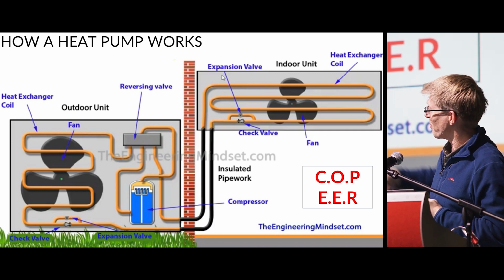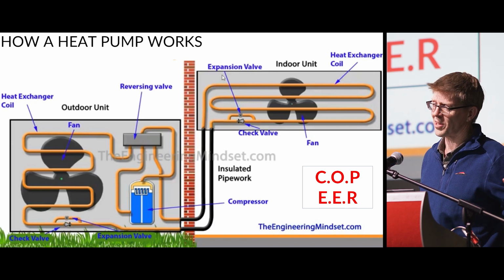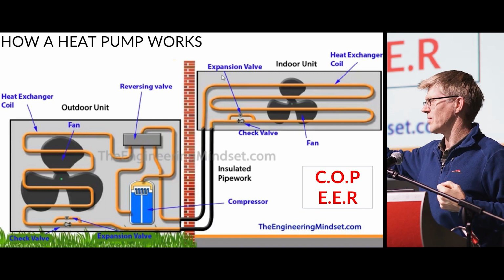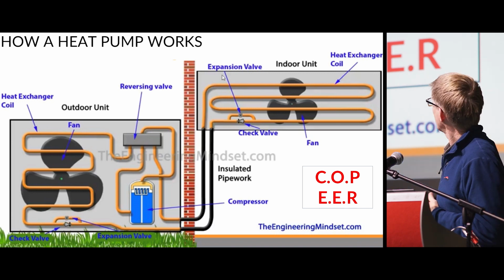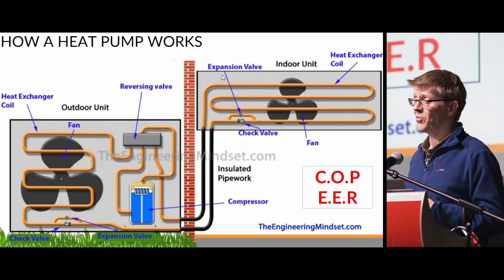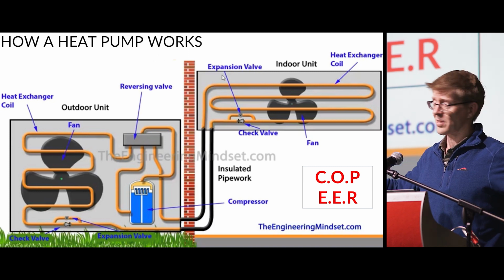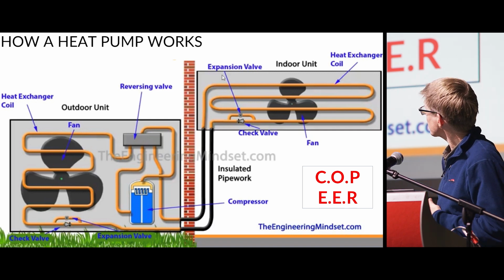The refrigerant goes around, it gets expanded, gets very cold, goes outside, soaks up more heat, brings it inside, dumps it out. Goes outside, soaks up more heat, brings it inside, dumps it out. So effectively, it's a sponge. It's a sponge, and it's transporting and shifting that heat. In cooling mode, it just works the other way. It sucks up heat from the inside and dumps it out on the outside.